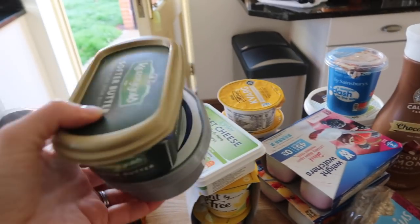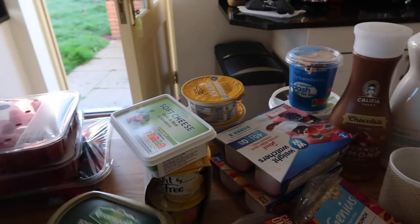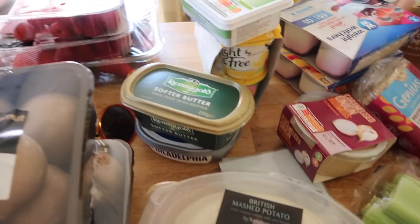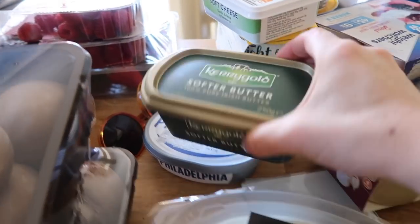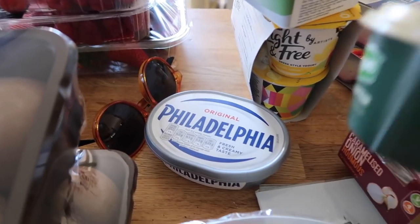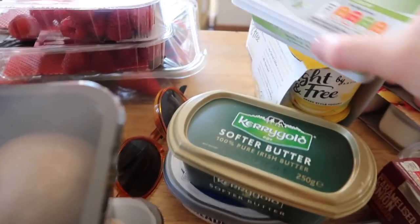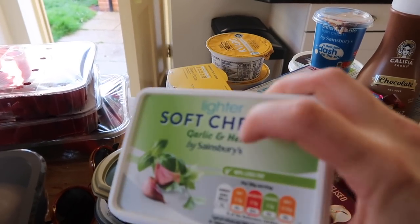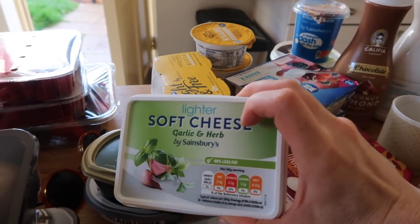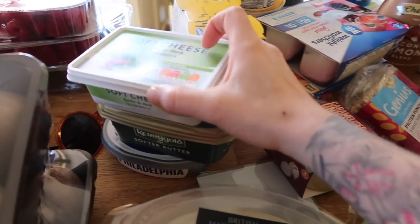We have some spreads, so into the dairy section. I have cut back on my dairy a lot, so we have some Kerrygold Irish soft butter for Lex, some Philadelphia for Lex, the full fat one, and then I got this lighter soft cheese, the garlic and herb, just Sainsbury's own brand, just as good as Philadelphia, and I'll use that like in pastas and things like that.